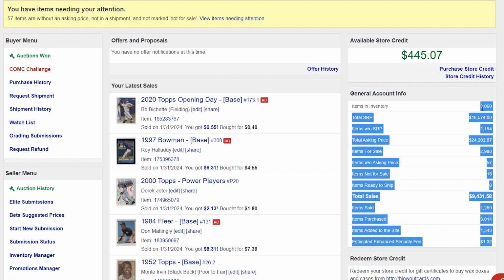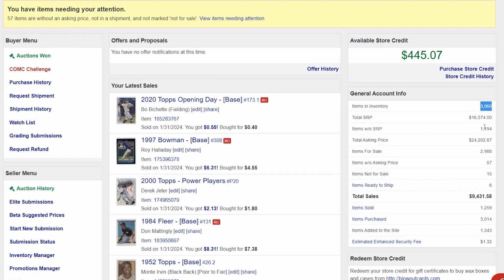Now, items inventory right now, I'm at 3060. And total asking price is almost 25 grand. We're at 24.2, and slightly under 3,000 items for sale. I'll show you why. There's a decent amount of cards that I have not yet specifically priced out. And I think once I price those out, we should be getting over that 25 benchmark. But I also do have some cards that I'm just keeping for myself. And I don't know if I marked them all not for sale or not, but we have 15 in there.